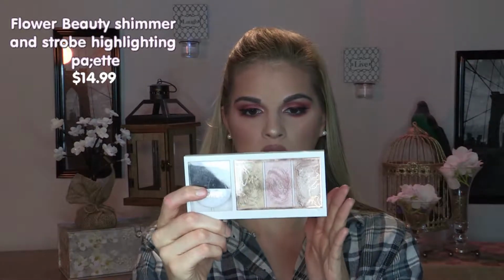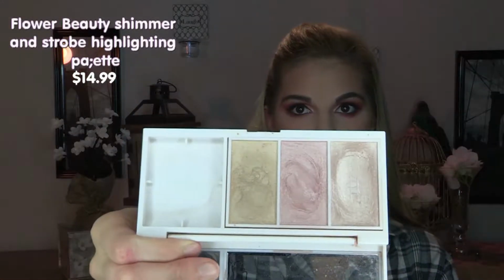Okay, the last face product that I have to talk about is this Shimmer and Strobe Highlighting Palette by Flower Beauty. This palette, obviously I've used the lightest shade in there to death. Let me swatch this so you can appreciate the true beauty therein. These powders are just the greatest. You tap your brush in there and tap off the excess and lightly go on if you want a light wash, or if you really want to just boom, blind the haters out there, you can strobe your cheeks with this and it's amazing. It's a really versatile palette.